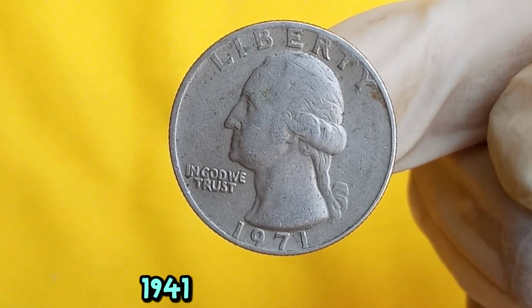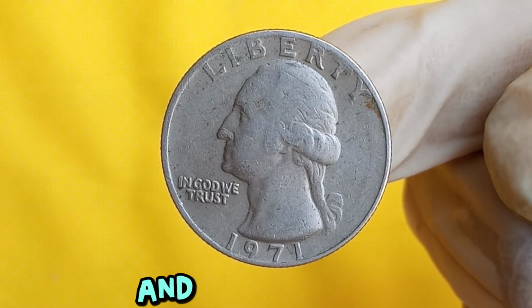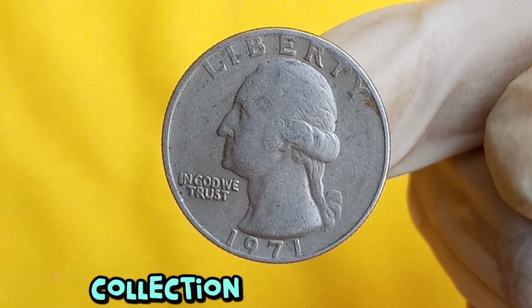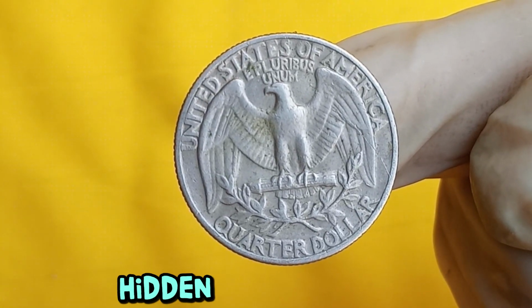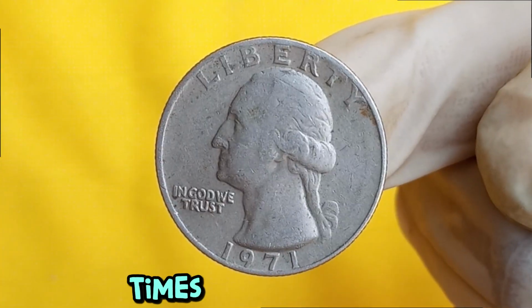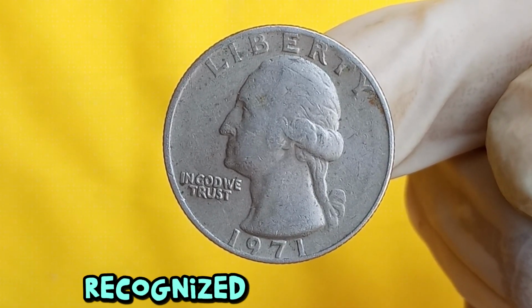But the story of the 1941 Liberty Quarter is not only about money. It is also about history, artistry, and the thrill of discovery. Imagine finding an old coin collection in a family drawer or a forgotten box in the attic and discovering a beautiful 1941 Liberty Quarter hidden among ordinary change. Stories like this have happened many times in the coin collecting world. What looks like a simple quarter could actually be a rare treasure waiting to be recognized.